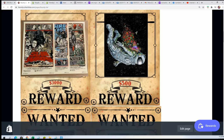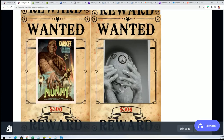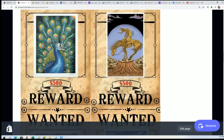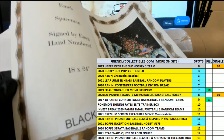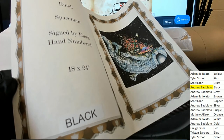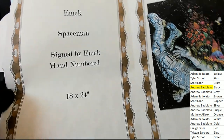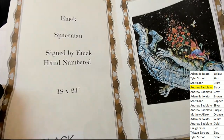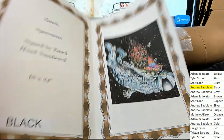That's terrific. So, Andrew, you can contact us by email and let us know if you want to redeem that bounty or you just want to keep the artwork. It is totally up to you, but that's got a bounty on it. So, what a great hit. Congratulations in the pop art poster rip with the color black, and you are scoring signed by Emmick, hand numbered Spaceman. Nice one.